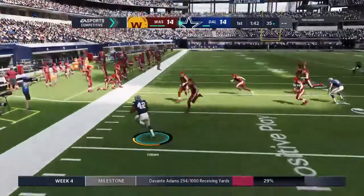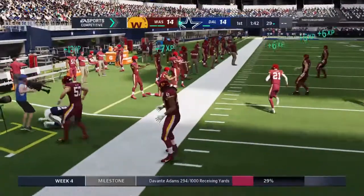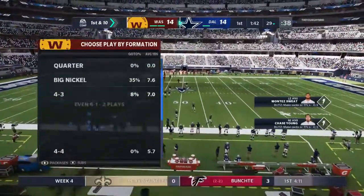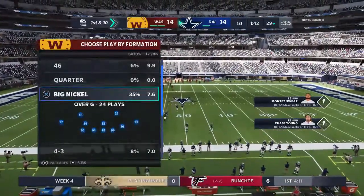A short kick taken at the 18. And he'll be out of bounds just shy of the 30, right about the 29. At their own 29-yard line.